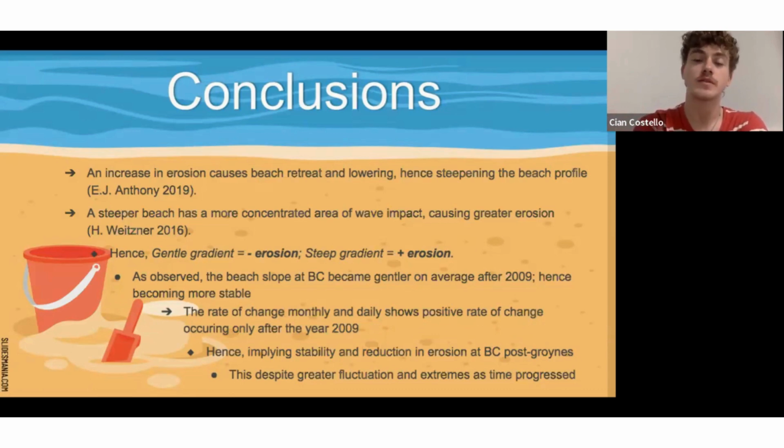Now, as we observed, the beach slope at Branksome Chine steadily increases after the year 2009. Hence, we can say that it's becoming more stable as there's less erosion. On top of that, the rate of change monthly and daily only becomes positive after the year 2009, which indicates a sort of reaching the equilibrium that I mentioned at the beginning of the presentation. Hence, we can imply that it's also becoming more stable after the groynes.